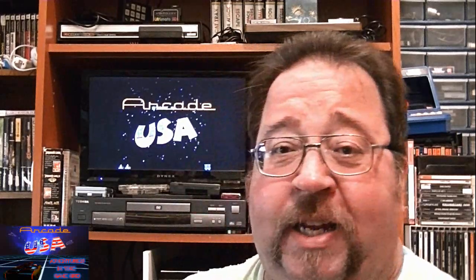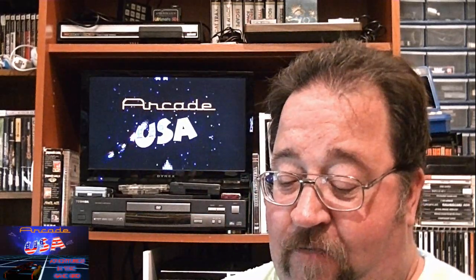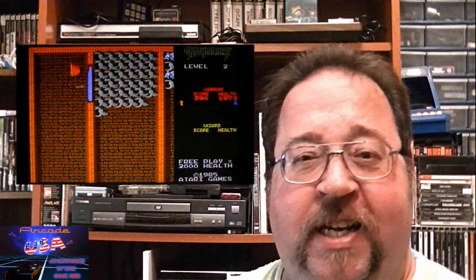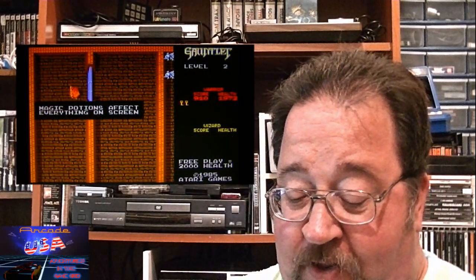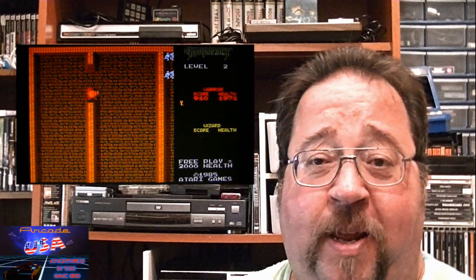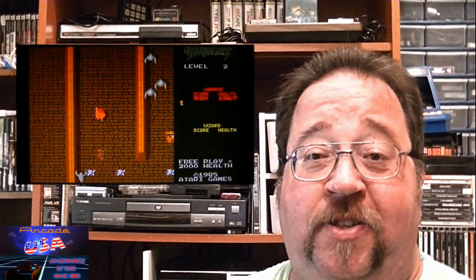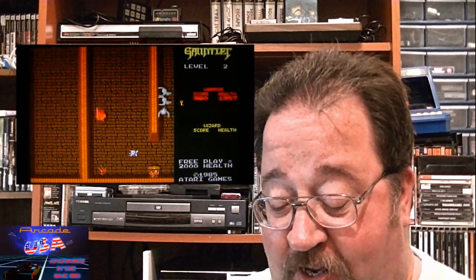I made some pickups for my Sony PlayStation 1 collection. First thing I picked up was Midway's Greatest Arcade Hits, the Atari Collection, number 2. Pretty cool. It's got 6 games on here. Now, my favorite game on here, of course, is going to be Gauntlet. My wife likes Road Blasters, so it's a win-win on this thing.